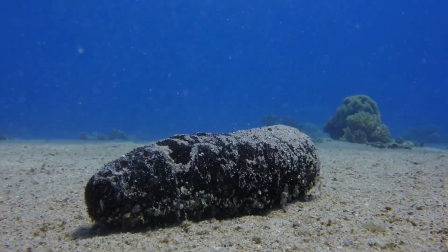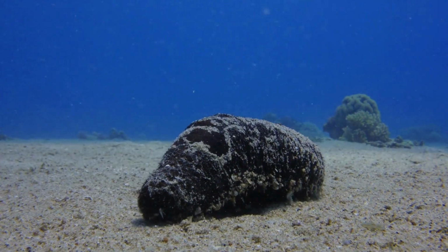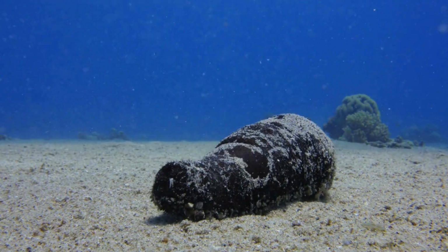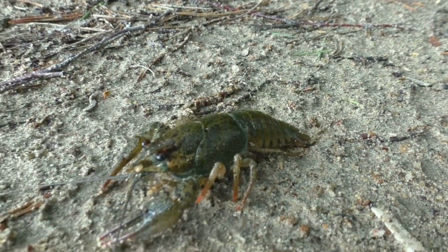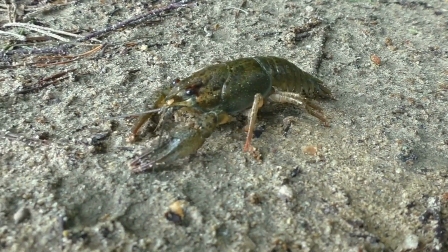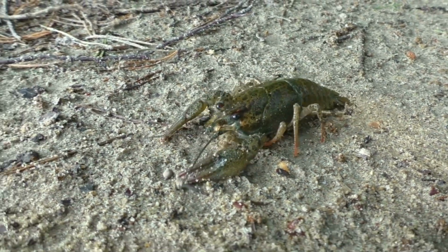Some coral reef animals live inside other animals. Brittle stars often live inside sponges. A sponge looks like a plant, but it's an animal.